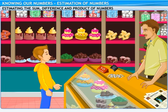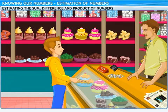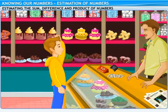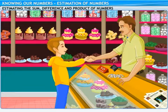That reminds me, Chris, you came here to buy some sweets and chocolates. 5 of those chocolates and 7 of these sweets? Sure. 1 chocolate costs 12 rupees and 1 sweet is 3 rupees. Now, approximately, how much change do I owe you? Approximately 20 rupees. Perfect. Thank you so much, Mr. Smith. Spending time with you was a great learning experience. Most welcome, Chris. Do come again when you have saved enough from your pocket money.